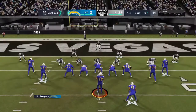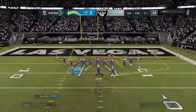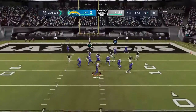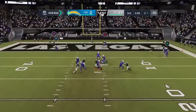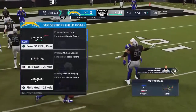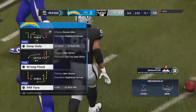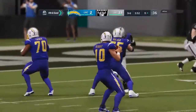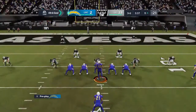About a half yard from the end zone, 3rd and goal. From the shotgun, here's Herbert. And he is going to go down back at the 11-yard line. 3rd and goal, they decided to throw for it, but how about the play defensively? Couldn't find anyone open, left him nowhere to go with the football, had to absorb the sack.